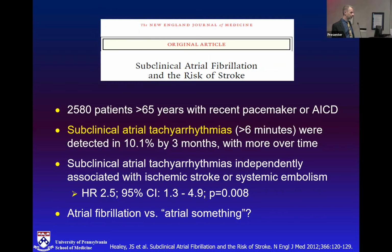There's a study from ASSERT, which took 2,500 patients who had an indwelling pacemaker or implanted cardiac defibrillator. So these are patients who have some underlying cardiac disease in the first place, otherwise they wouldn't have had a device.